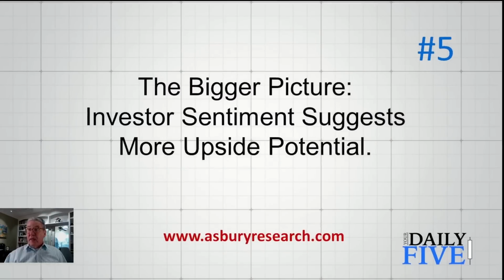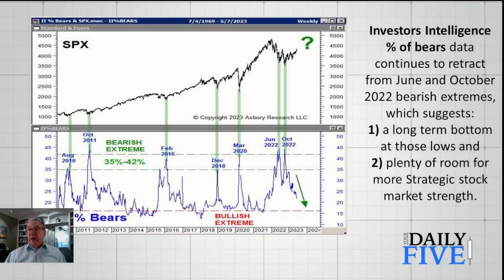Finally, the bigger picture. Investor sentiment suggests more upside potential. And what we have here is the S&P 500 weekly going all the way back to 2010 up in the top panel. Down in the bottom panel, we have the Investors Intelligence data, percentage of bears. Asbury Research is actually an input into the Investors Intelligence data. So, we study that data. I've been getting it for many years. Here's the message of this chart.